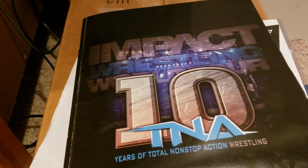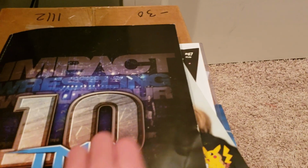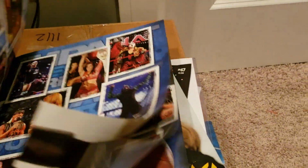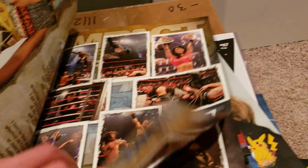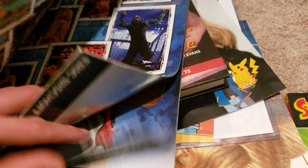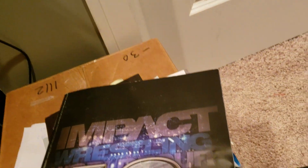This is when I went to a TNA wrestling show years ago. There's a bunch of people's autographs in here. I don't even remember who it was. I don't know if these people are around anymore. Oh yeah, I remember him. James Storm, the cowboy. I don't remember who else. It's going to take me a while to find them all, so I'll just do another video on that some other day.